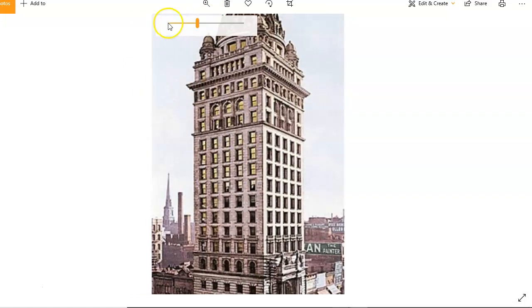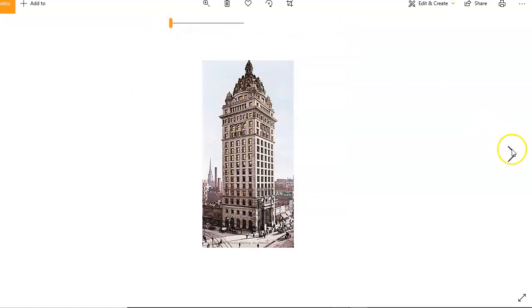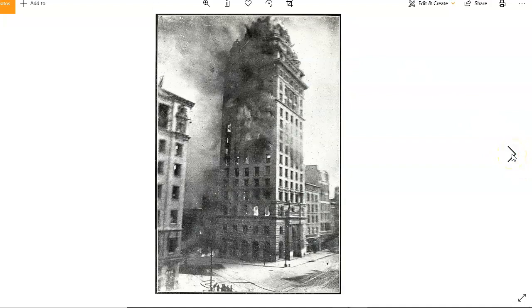Alright, so let's have a couple more looks. Now this is the building in 1906. The great earthquake and fire of San Francisco. This is the building on fire.